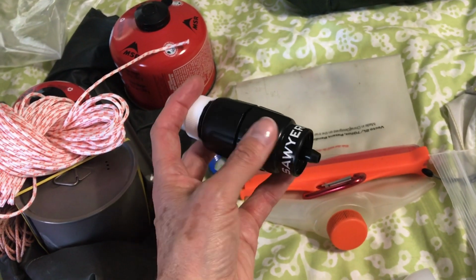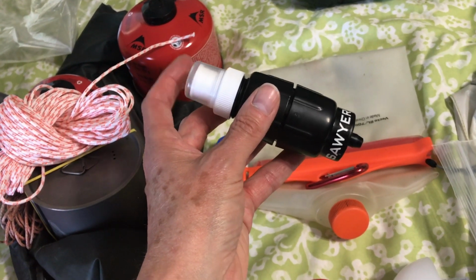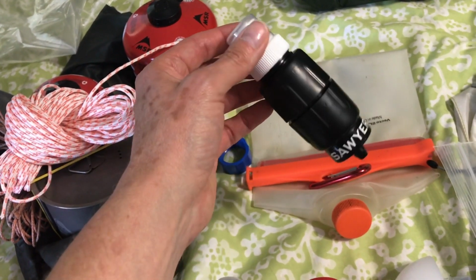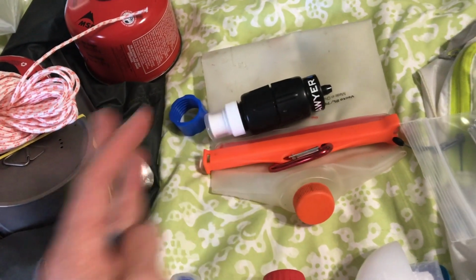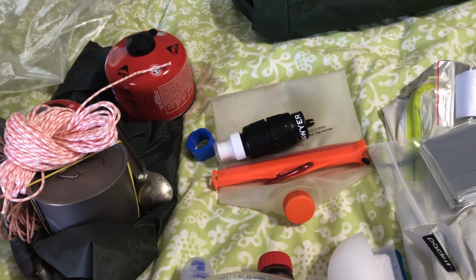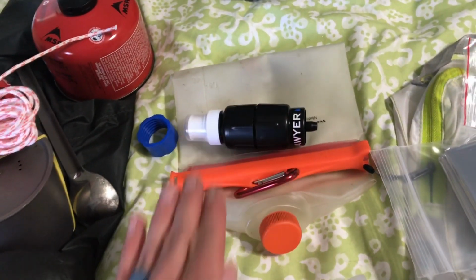I have also tested the Katadyn Be Free, which I like as well, but I am not confident that it will last as long as the Sawyer, as many gallons or as many liters of water. So I'm going to save the Katadyn for short trips, and then a longer through hike like I'm doing on the Long Trail, I'll be using the Sawyer Micro.